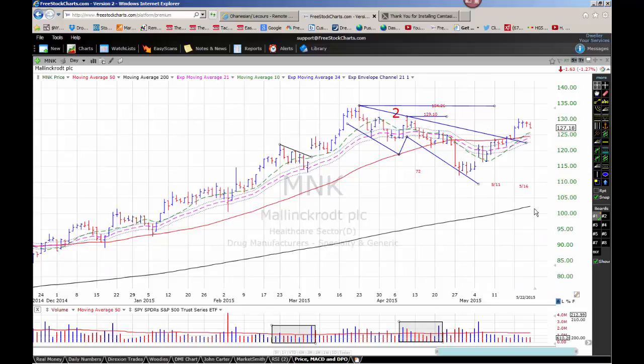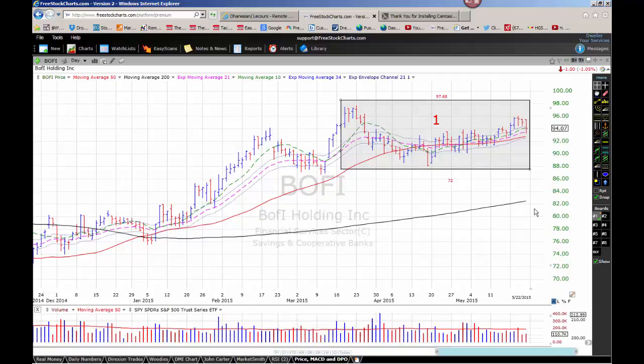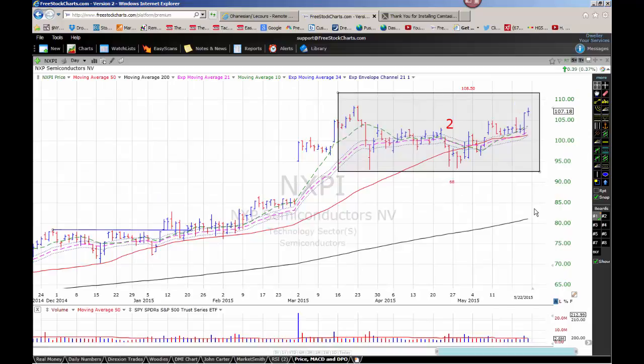Mallinckrodt, everything's going on with this stock. Seems to be putting in a cup and handle base, double bottom base. We are working on a consolidation with a buy point of 134.26. BOFI Holdings is in a first stage consolidation pattern with a pivot point of 97.68. NXPI also in a consolidation pattern with a pivot point of 108.5.